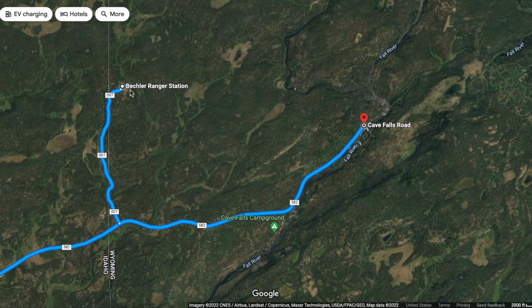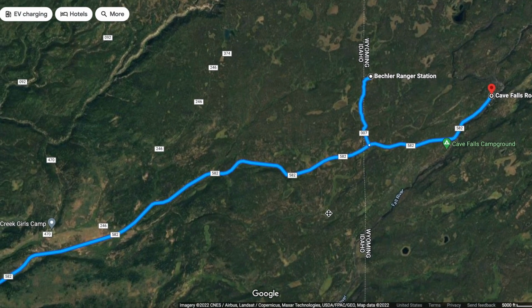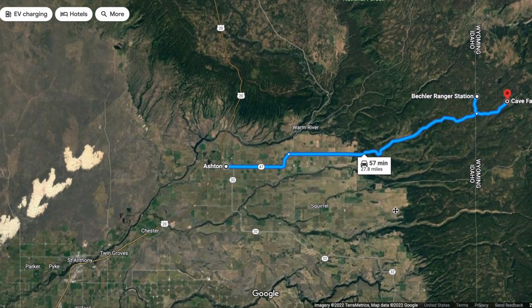Just to the northwest is the Bechler Ranger Station, and from the Bechler Ranger Station, you could hike to various areas inside Yellowstone. I'm not going to go into that in this podcast. I'm going to zoom out a little more. We'll notice that we cross the state line from Idaho into Wyoming on this trip, and the little town that is closest to Cave Falls is called Ashton, which is in Idaho.